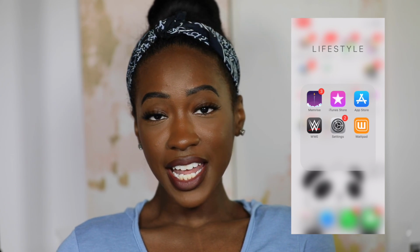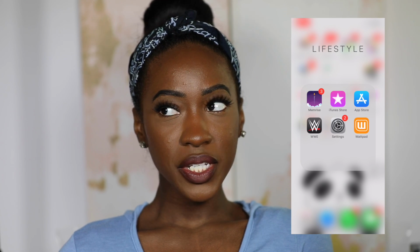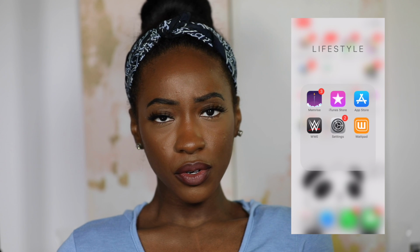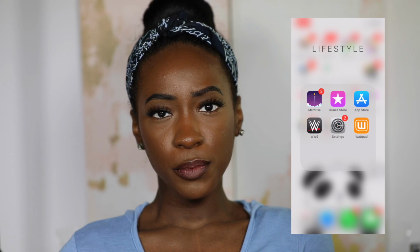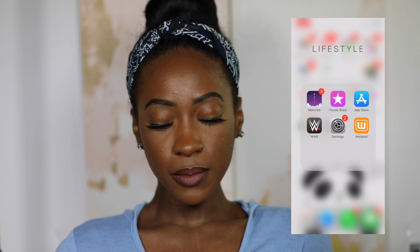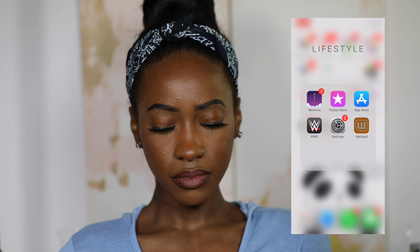Moving on, there's settings. I didn't know where else to put it, so it's there. And then I have Wattpad. I'm pretty sure this app has been in every What's on My iPhone video that I've done. If you don't know what it is, basically it's an app that people can write their novels on and other people read them. Some of them turn out getting published, and wait, no.